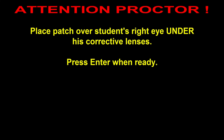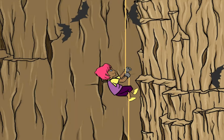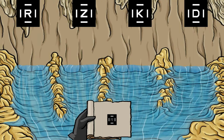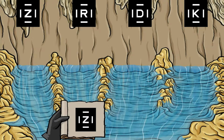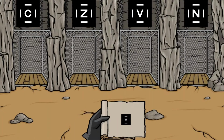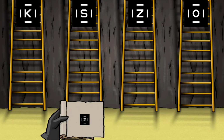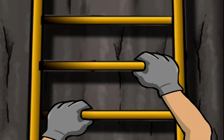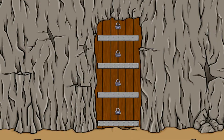Now we're going to move the patch to the child's right eye. So now it's their left eye that's under test. And the test continues. If I get the answer wrong, I'll just show you, you'll see the letter gets larger at the bottom. It does that automatically, and that's called a reinforcement gate to get the child back on track. And then we continue right back down to what is referred to as the critical line for that particular child's age group. Once we know that the child has acceptable visual acuity in both eyes, then we continue.